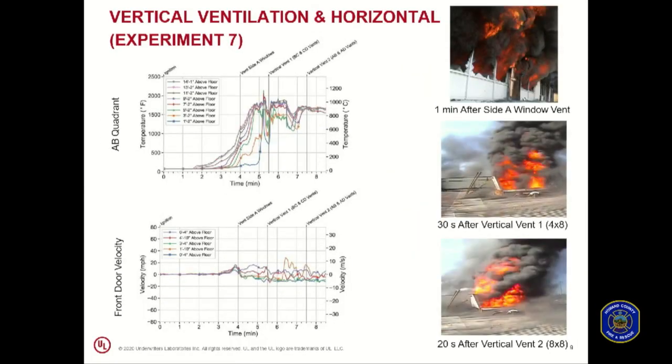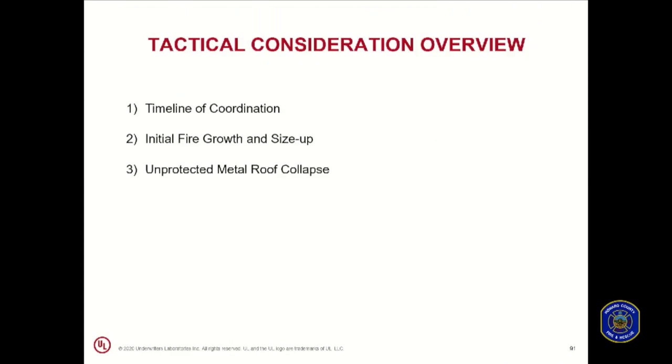Now we get to experiment 7, worst case scenario, maximum vertical ventilation, maximum horizontal ventilation. We see that we flashed over the compartment entirely. We've got fire out the front and fire out the roof vents. Temperatures stay high throughout. Again, things that we know from the residential environment, more air, more fire, but we want to confirm that this is going to hold true in commercial.